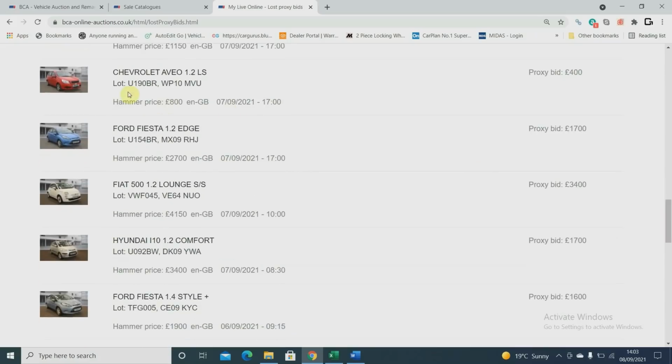I had that random bid on the Chevrolet, didn't I? Bid £400, it went for £800. So fees, delivery, they'll be in at £1,300-1,400 on it. There's a bit of money possibly to be made on that if you don't have to do any work to it. Another Fiesta, 2009, went for 2.7. How are you making money out of that car?